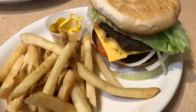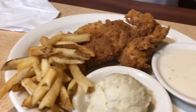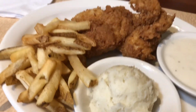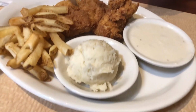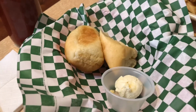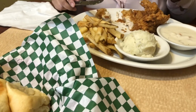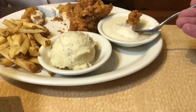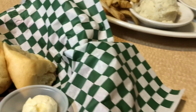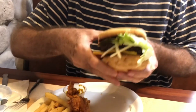Here's my cheeseburger. Half a pound of meat. And there's Catherine's huge chicken fried chicken. Catherine also got some warm bread. How's that chicken? Good. Very crispy. Good. Big.